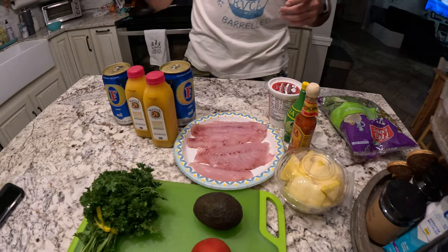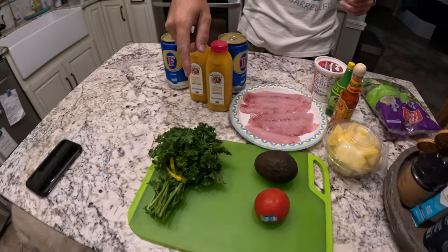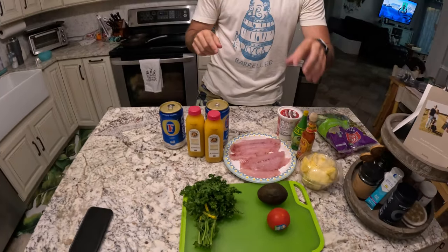Taco Tuesday. Today. What are we cooking up here, Chef? We got some mangrove snapper tacos. We're gonna go blackened, and we're gonna make a cilantro lime crema sauce with a pineapple avocado slaw, and it's gonna be unfreaking real. Cheers.